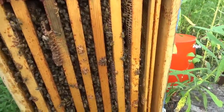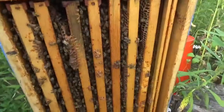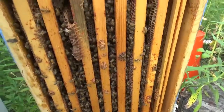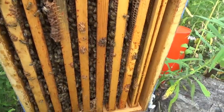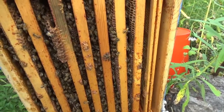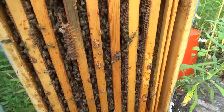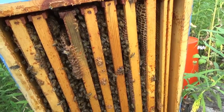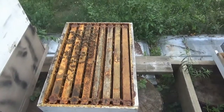Just take a look at the bottom of this, this is the blue box. This is the second super box. Loaded with honeybees. Looks like a good amount of nectar and pollen and resources in there as well. So that's a good sign. This colony has grown tremendously in the past month and a half or two. So that's good news. Well, I don't want to disrupt them for too long, so I'm going to go ahead and put this back together.